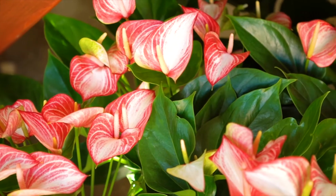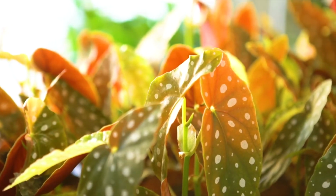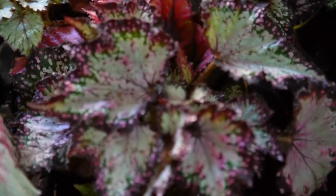When I was a kid, I never really cared for them because I just didn't appreciate them like I do as an adult. And so as an adult, I was like, oh my God, I get it. I get why my mom has this fascination with plants.